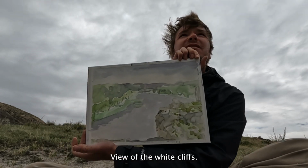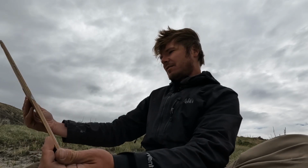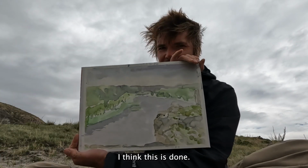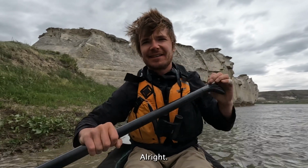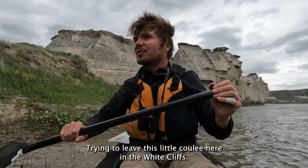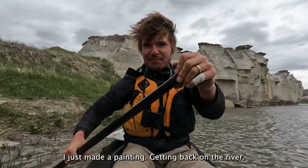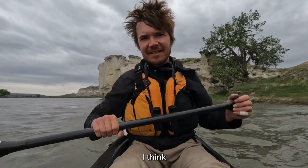View of the Missouri River from the White Cliffs. Of course, I can do a little bit more, but I think this is done. It's done. All right. Trying to leave this little coulee here in the White Cliffs. Just made my painting, getting back on the river. So I'm gonna keep rolling through the White Cliffs. Got a number of other stops today, I think.